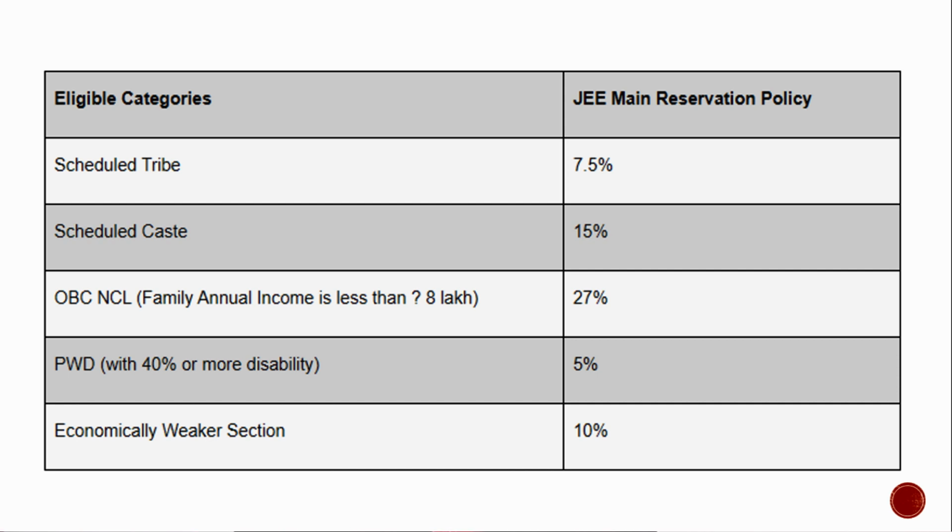For the SC candidates, this is 15% of the total seats reserved. For the OBC NCL, this is 27%. For the PWD with 40% or more disability, this is 5%, which means out of 100 seats, 5 are reserved for PWD, no matter what, even if the seat is vacant, but the candidates should be PWD with 40% or more disability.